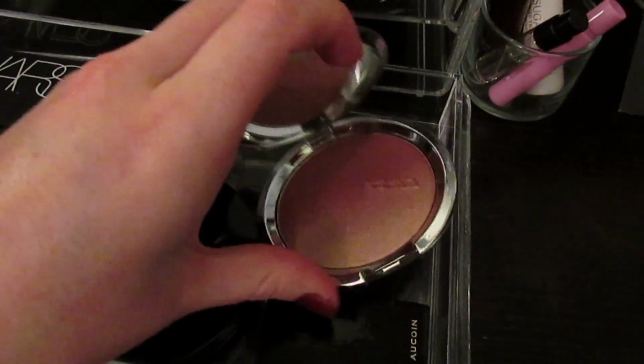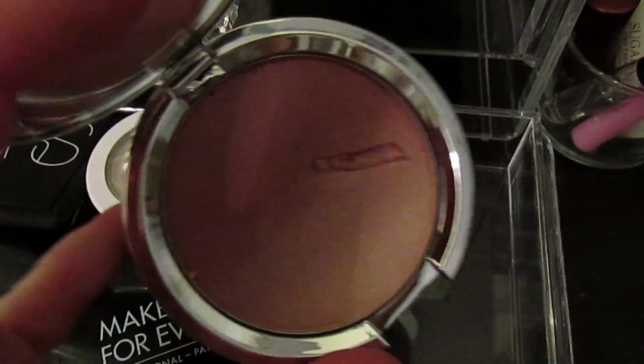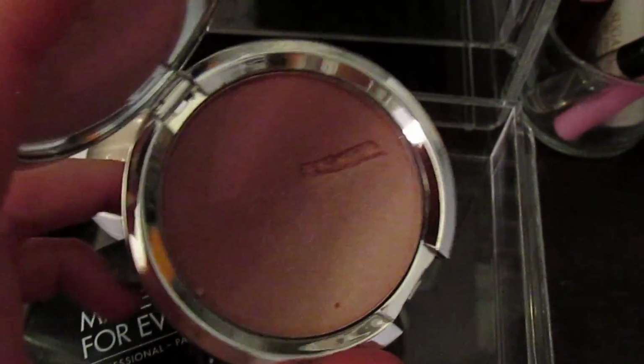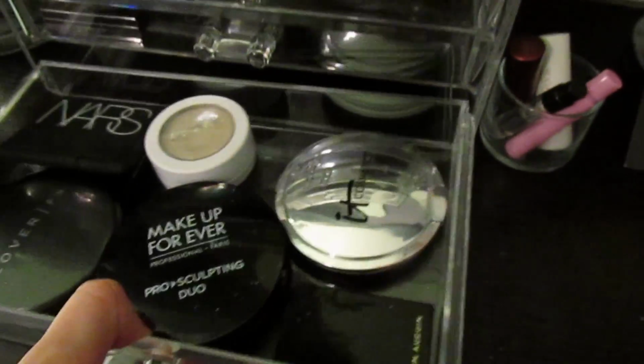Oh crap, I just dug my finger. Oh no. Kids, do not open things with one hand at home. This is what happens. So that's a bummer, but I'm loving this blush. It's so pretty. You can't tell how pretty it is here because it's nighttime, but oh, poor blush, and now it's all over my finger.